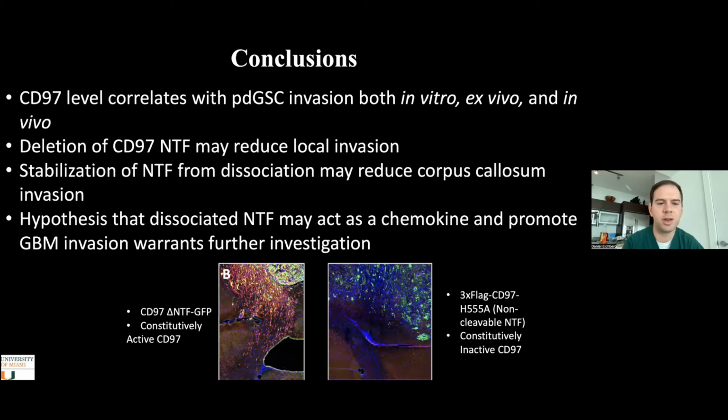So just in conclusion for this first part of the talk, C97 levels correlate with patient-derived glioma stem cell invasion, both in vitro in cells, ex vivo in the mini brains, and in vivo in mice. When you delete the N-terminus fragment of C97, this may reduce local invasion, local parenchymal invasion. When you stabilize the N-terminus fragment from dissociation, this may reduce corpus callosum invasion. And then the hypothesis that dissociated N-terminus fragment may act as a chemokine and promote GBM invasion warrants further investigation.